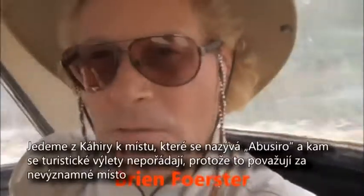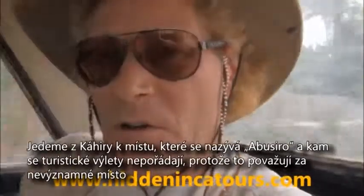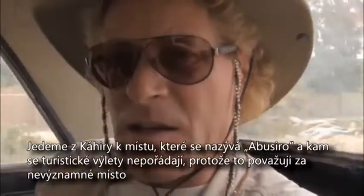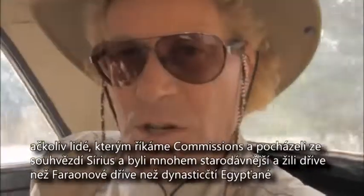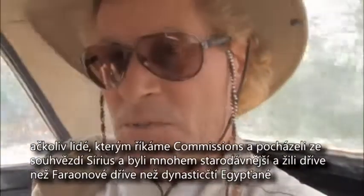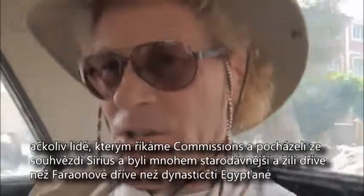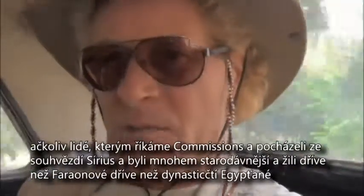Heading out of Cairo to a site called Abu Sir, which most tourists never see and most tour companies never go to because it's not thought of as being significant. However, it's part of what the Commission people call the Bu-Wizir, which means the land of Osiris. So this site we're going to is one of the most ancient in all of Egypt. Older than the Pharaoh, older than the dynastic Egyptians.